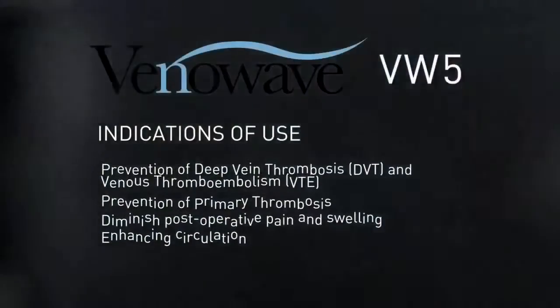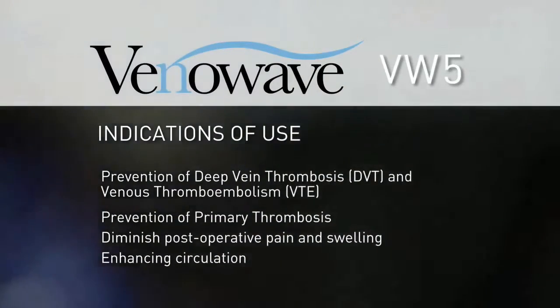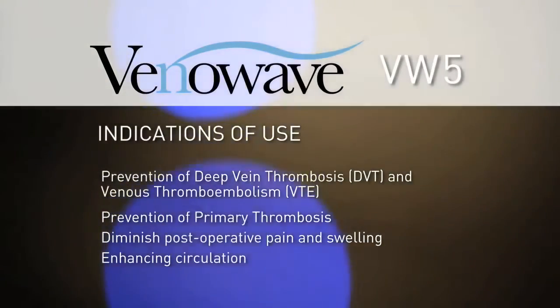The Venowave VW5 indications of use are for the prevention of deep vein thrombosis and venous thromboembolism, as well as prevention of primary thrombosis, to diminish postoperative pain and swelling, and for enhancing circulation.